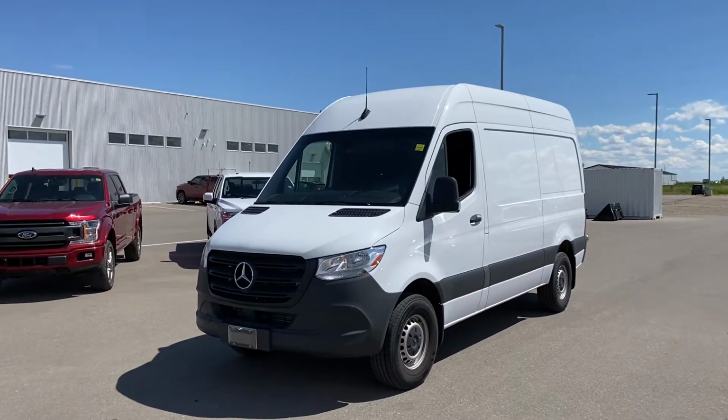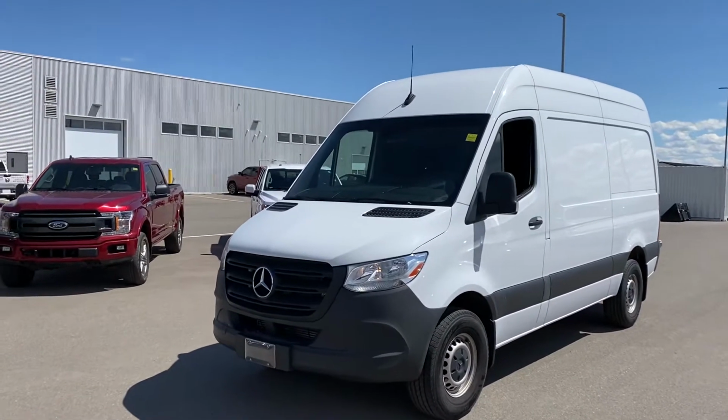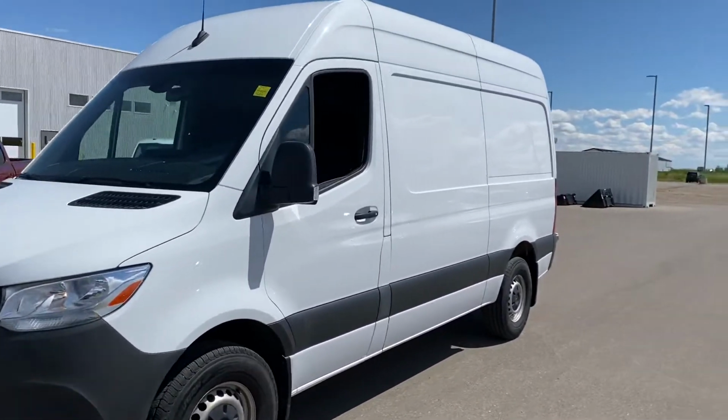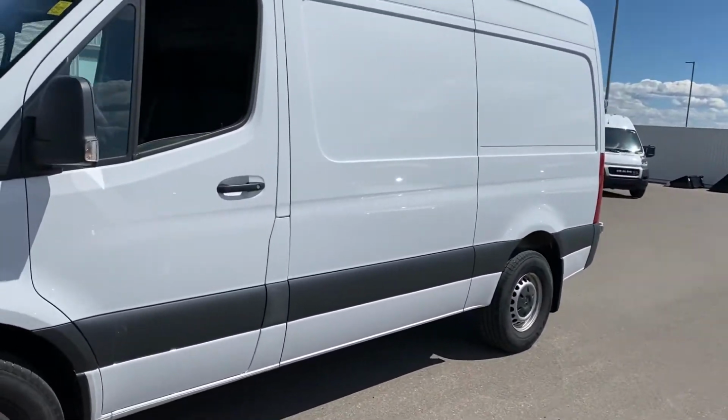Just got in two cargo vans. This is one of them, a 2020 Mercedes Sprinter. This is the diesel, high roof, standard wheelbase in white.